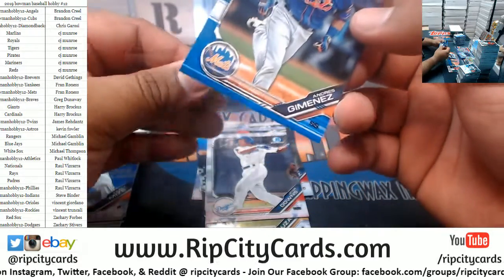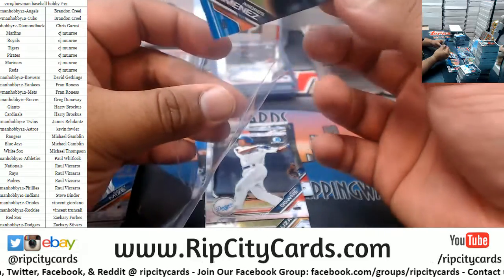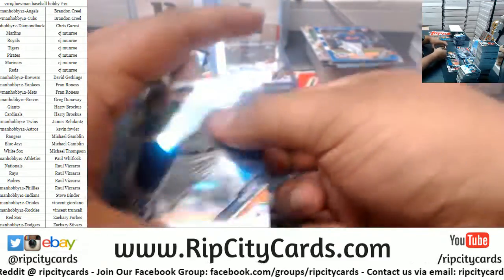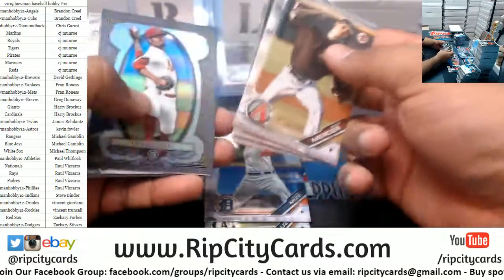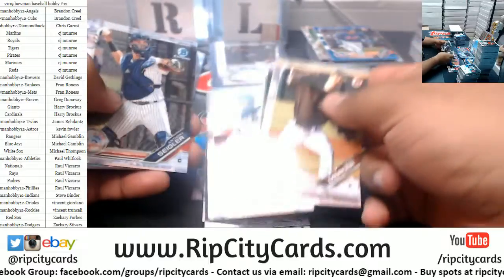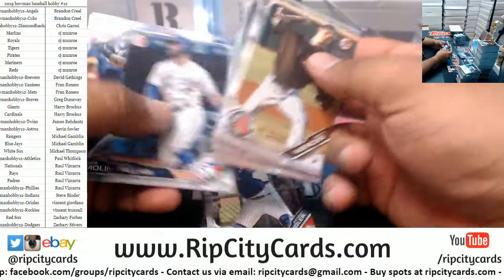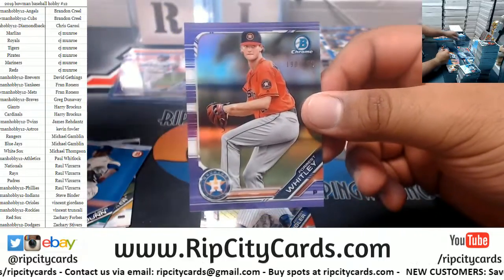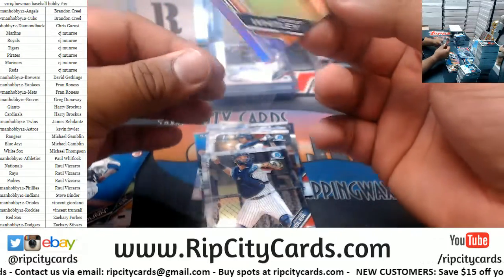Andres Jimenez, 150 Mets. Forrest Whitley, 250 Astros.